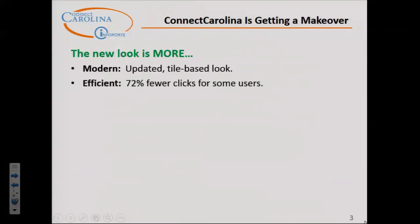It's more efficient. For some users, people who are in the system all the time, the statistic is it's about 72% fewer clicks. That won't be true for everybody, but if you're in those menus all the time, going back and forth, it'll be a lot more efficient for you. And we'll give you details on why that is.